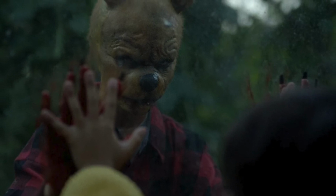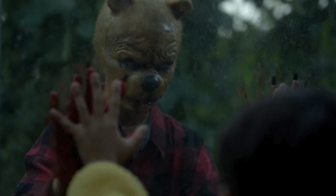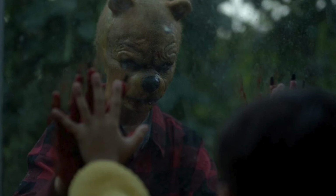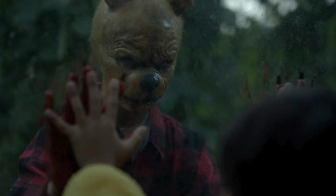Based on the first set of pictures that they showed for this, you could definitely see that they're giving Pooh a new face, especially since in the first film, it just looked like someone wearing a goofy bear costume, or just a creepy bear mask painted yellow. But now, if you look very closely at the back, you actually see that there's fur on the head, so they're putting in more details in there.